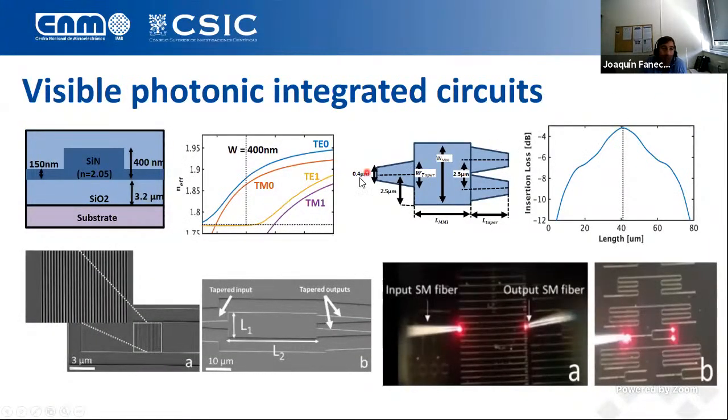And for finishing, this is what we have been doing here in CNM. Since I came, we designed some waveguides and some building blocks in the visible range. So when I came here, we were starting with that. And what we did is we were developing the setup as well. So we have designed this, we have fabricated already. We have the grating coupler here to couple the light from the optic fiber to the chip. This is an MMI, so basically it's a splitter from one input to two outputs.